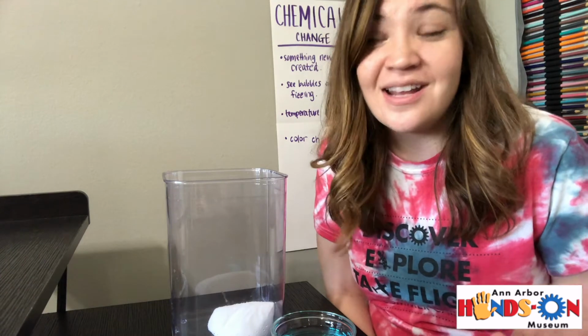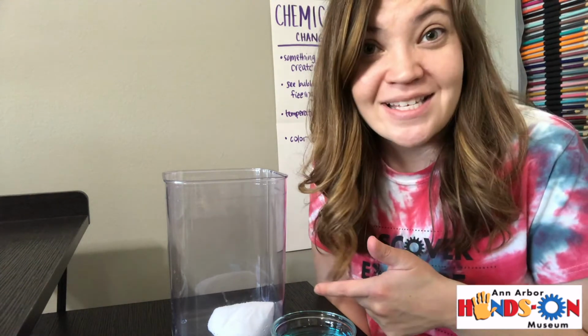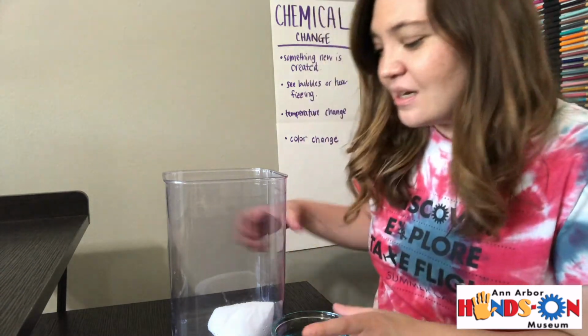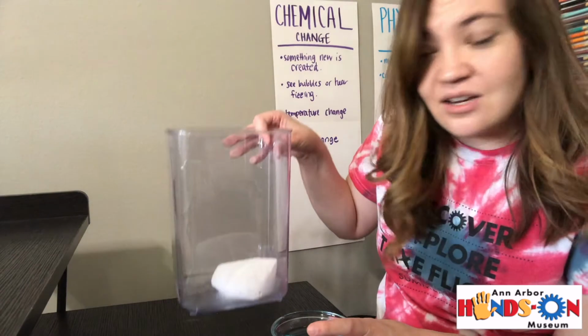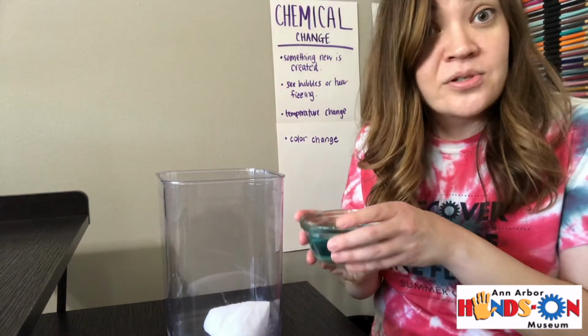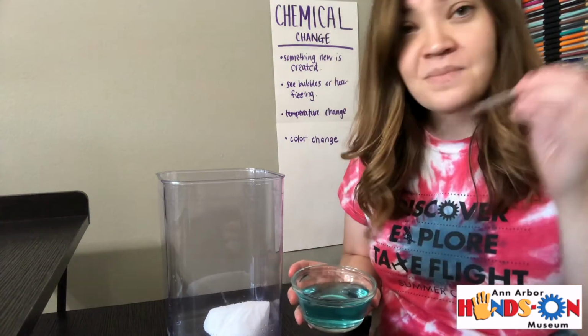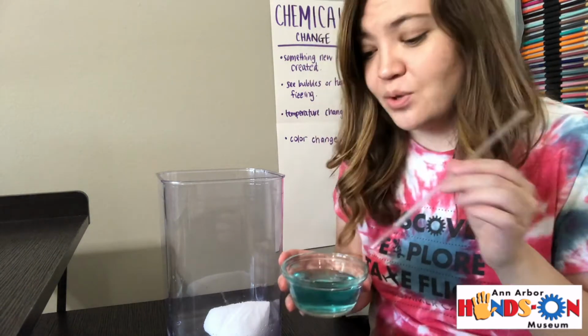All right, scientists, I have one final thing to show you. And it actually doesn't have much to do with physical or chemical changes, but it requires dry ice. And since I already had to go pick that up, I wanted to show you because it's pretty neat. So I put my dry ice in this container, and I've got some bubble solution that I made earlier. It's just Dawn dish soap and water mixed together. And I've got a straw that I'm going to use to blow my bubbles.